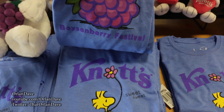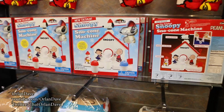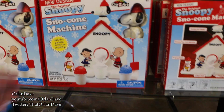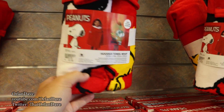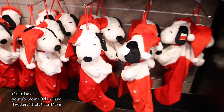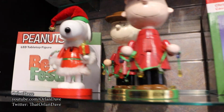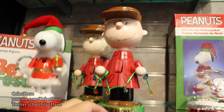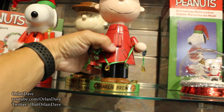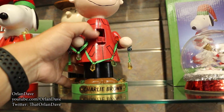I like this too. This is a really cool shirt. $16.99. Nice design. Oh my gosh, the Snoopy snow cone machine. I grew up with one of these things. We didn't really use it very often, if I remember correctly. I probably don't remember correctly, but it's $29.99. Whatever this is. This is actually a pretty cool design too. $14.99. $24.99 for these Snoopy stockings. So you can't get away from Christmas anywhere, I guess. $49.99 for these nutcrackers, which probably don't actually work to crack nuts, because you can't fit a nut in there.